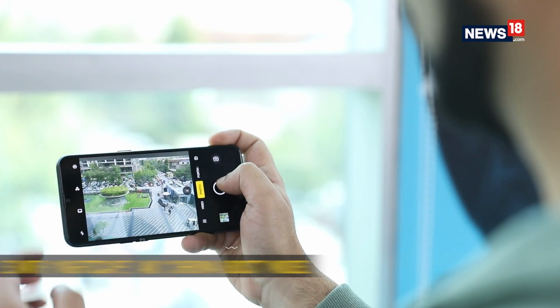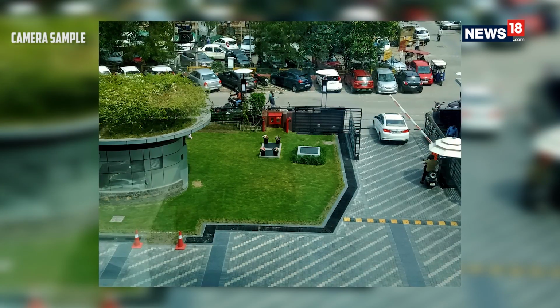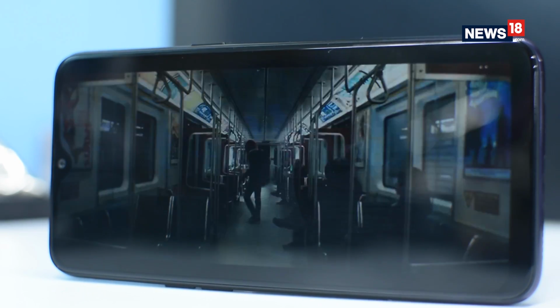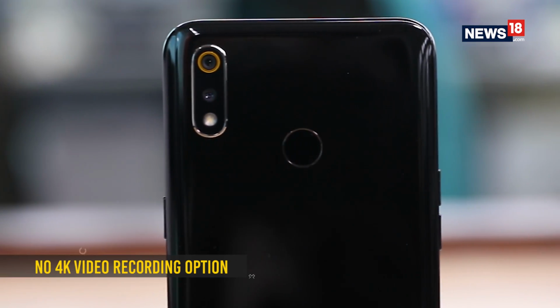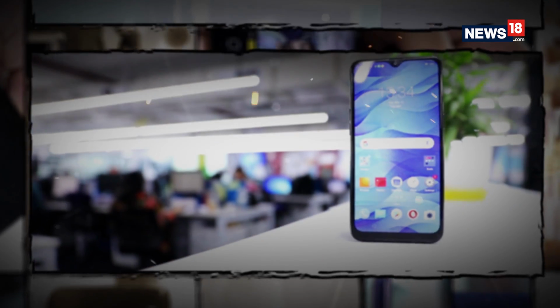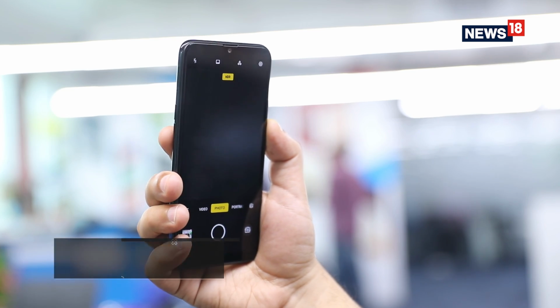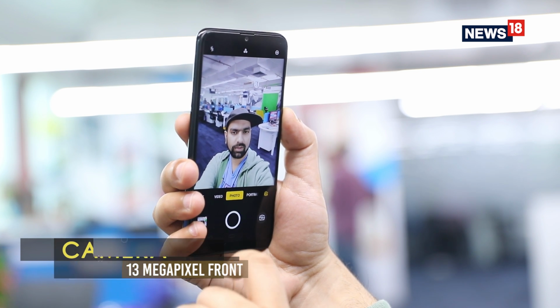There are new features like Nightscape, which is a low light mode, and Chroma Boost. You also get AI-based scene detection on the camera app. The camera can shoot 1080p videos, but sadly there is no 4K video recording. The front 13MP sensor can shoot decent selfies under good light, but is no good when you move to low light.